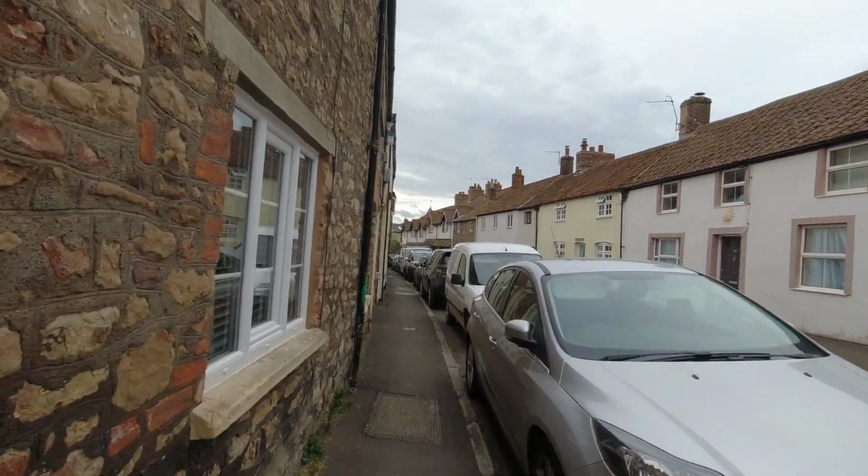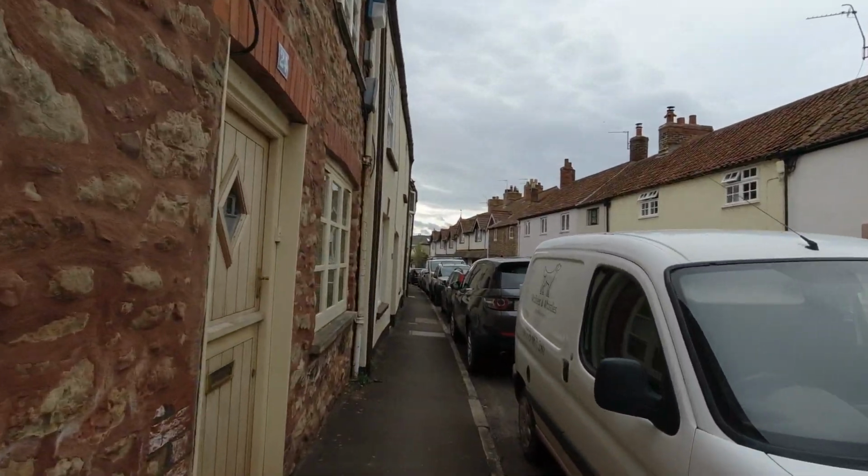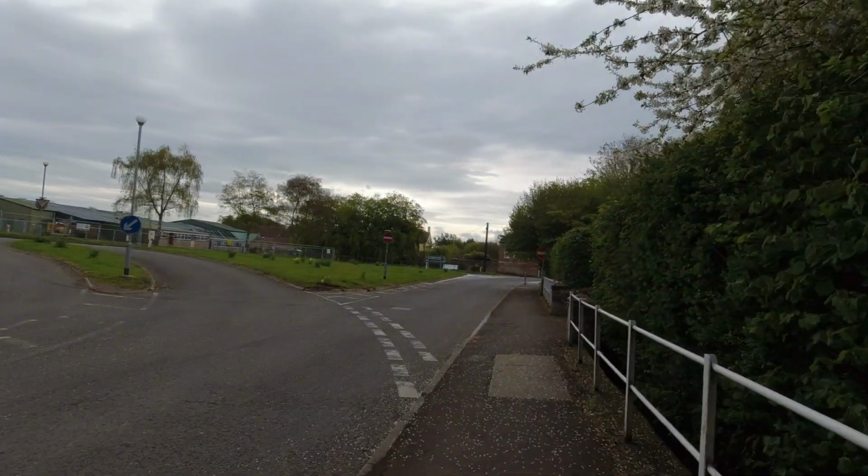It's a route I found quite recently. I saw the diamond markers for this trail and I thought, okay, do a bit of research. It's 13 miles long, it's circular. I'll do it one day, and here I am now.